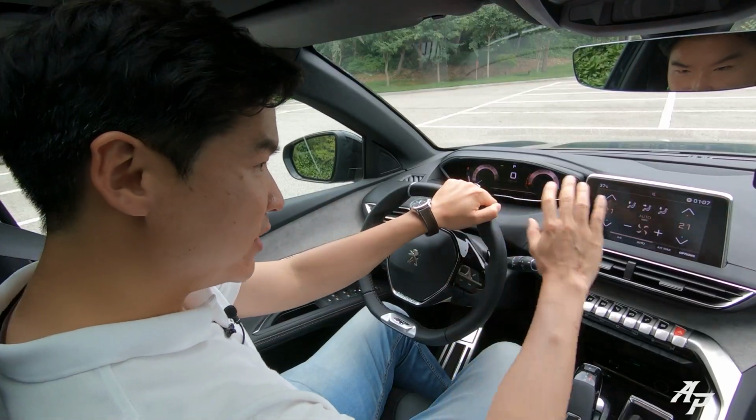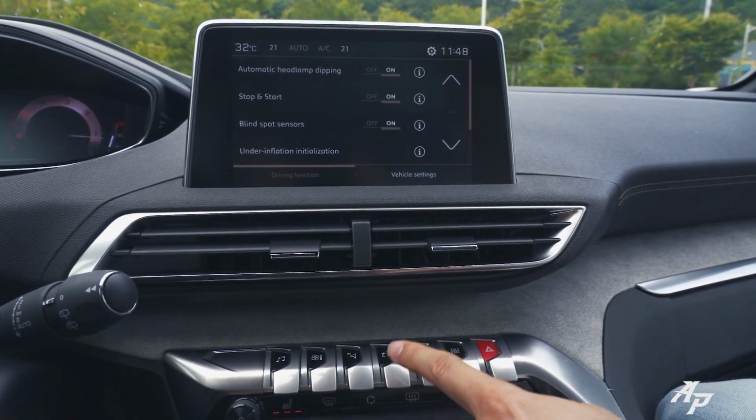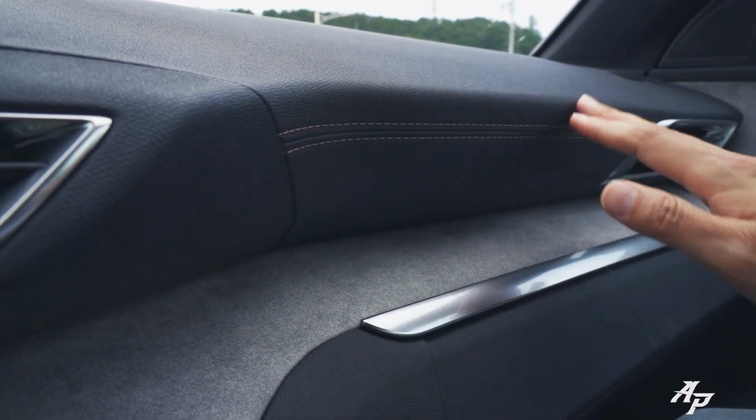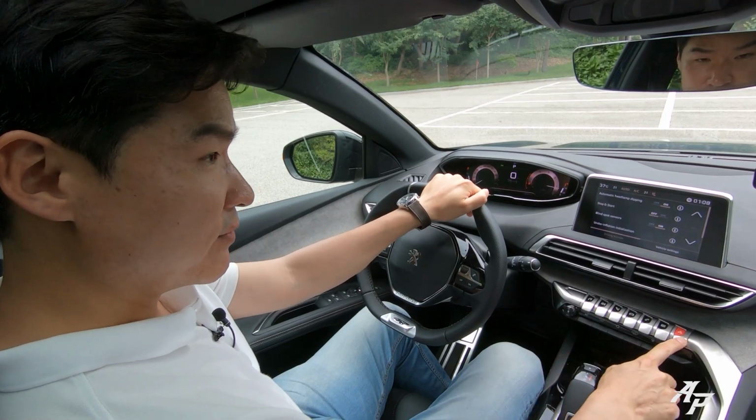And to the right, we have a new 10-inch infotainment screen. Yes, still not large by today's standards, and it's responding a bit slowly, but the top portion is covered with soft materials, especially liking the Alcantara in the middle. We also have lots of physical buttons and dials for the climate and media controls, and the toggle switches feel quite nice.